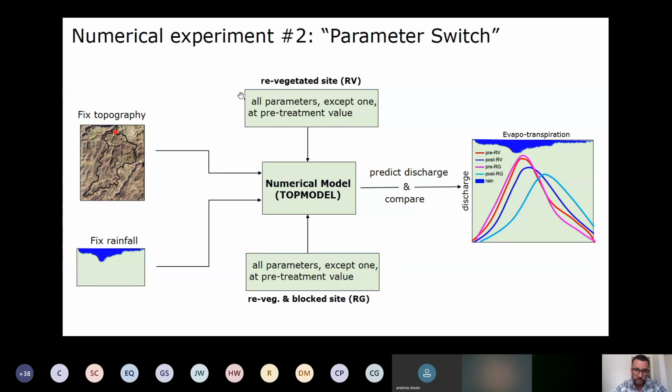But this time we fix all the parameters to the pre-treatment conditions, except one that we switch to the post-treatment values. And this way, any change that we observe in the model predictions in discharge, then we can assign it to that one parameter being switched to its post-intervention value. So this is just in the schematic on the right. So this assumes that if we, for example, kept evaporation at its post-intervention value in each site, then any difference we observe in the discharge predictions should be due to evapo-transpiration.